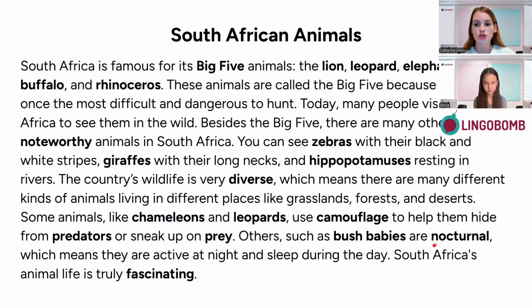Do you know what nocturnal means? Okay, so nocturnal has to do with being active at night. So humans are not nocturnal. We are awake during the day and we sleep at night. But some animals are the opposite. So bats, they are active at night and sleep during the day, and then we call them nocturnal. Like bats. Yes, exactly. Very good.